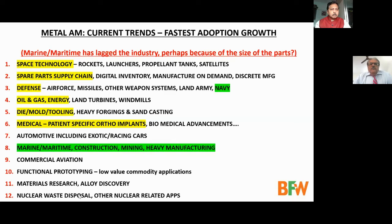The leading industry adoption today, I'm talking about last month: space technology is number one now, absolutely number one. Then spare parts and supply chain reduction is number two. Digital inventory. A lot of large-scale industries keep a long inventory because it takes too long to get the parts. So digital inventory means you keep the digital file and then you print it on demand. That is a massive cash and time improvement. Defense easily is in the top three. Air Force, missiles, other weapon systems, land, army, navy, and between number 1 and 3 are my subject matter expertise today for India and for overseas.